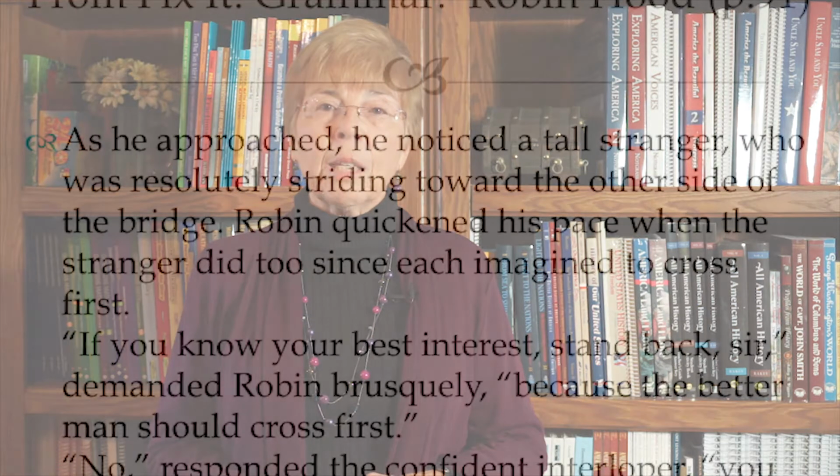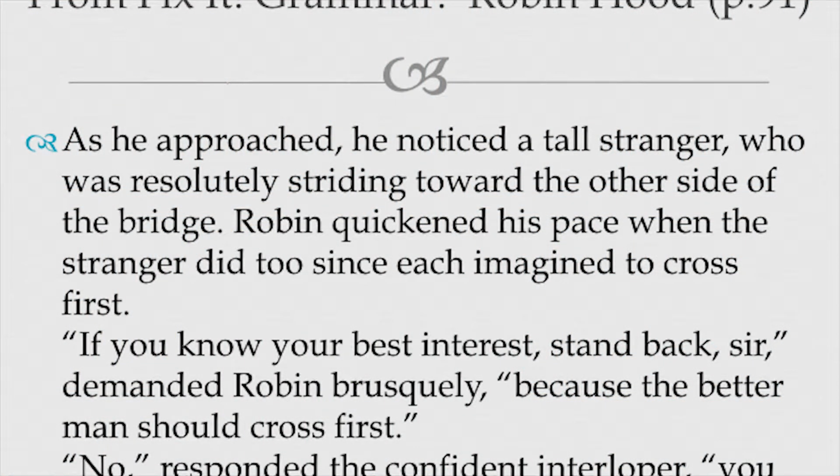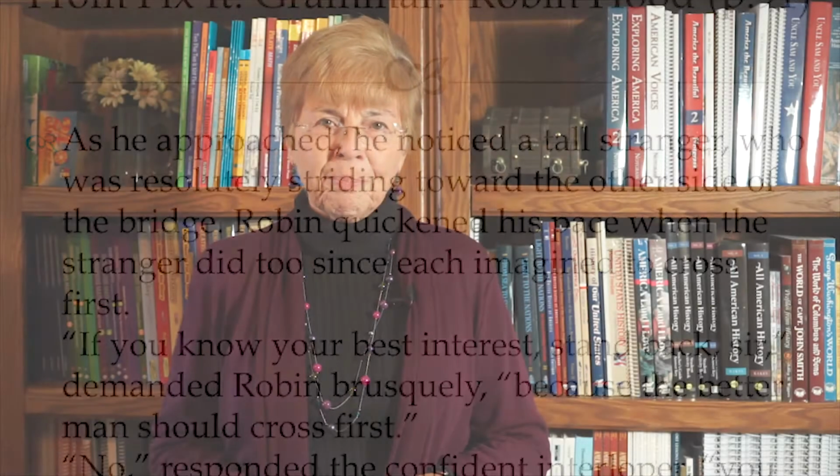of the week. So it reads, "As he approached, he noticed a tall stranger who was resolutely striding toward the other side of the bridge. Robin quickened his pace when the stranger did too, since each imagined to cross first. 'If you know your best interest, stand back, sir,' demanded Robin brusquely, 'because the better man should cross first.' 'No,' responded the confident interloper. 'You stand back yourself, since I am the better man.'"